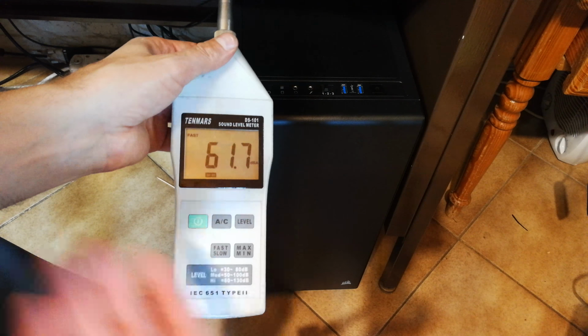Okay, so you can see that the background noise is 30 and less, so it's fairly quiet here. And now I'm going to switch on the computer and let's see what the SPL level goes to.